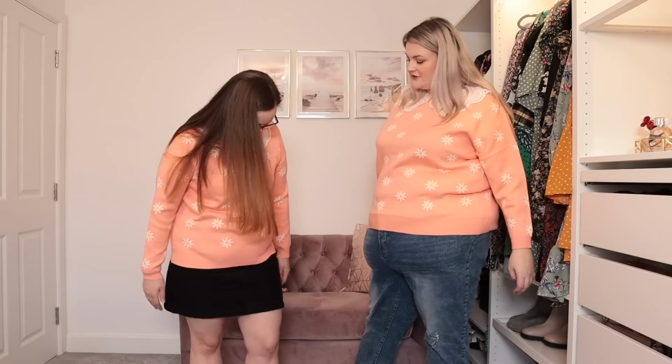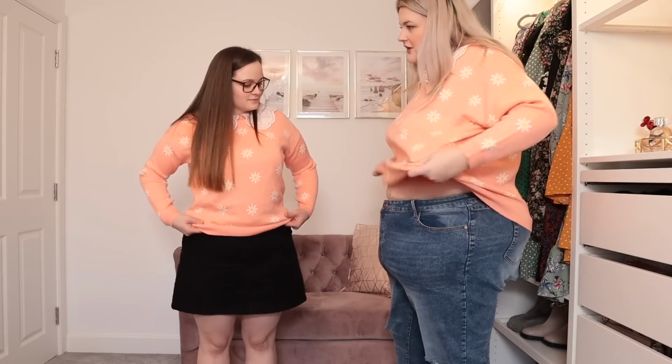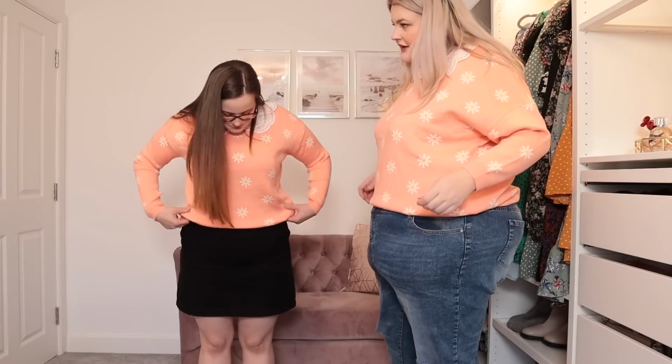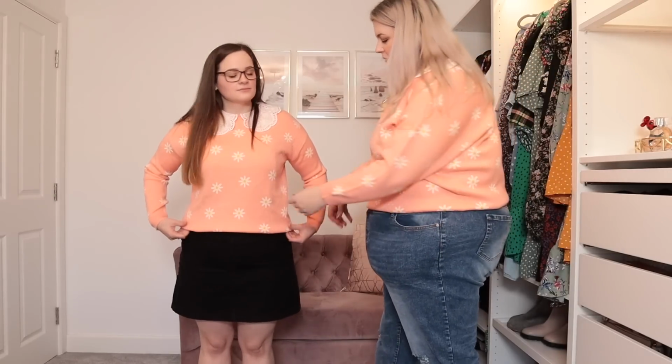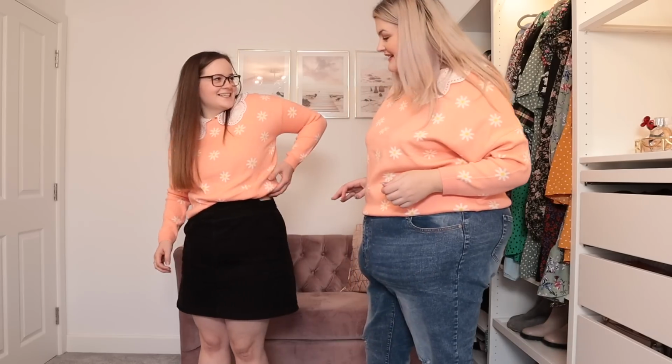But I actually think that looks quite cute. Like, you could even pull the jumper up a little bit on you. Maybe even fold it under a bit, like that. Yeah, gives you a bit more shape with the skirt, if you can have it hit this point. But it shows me here.